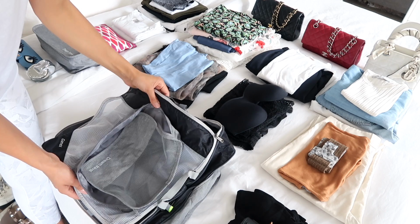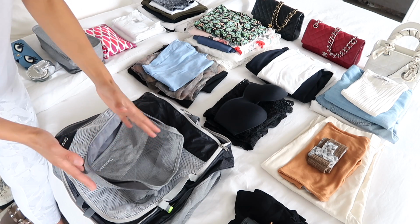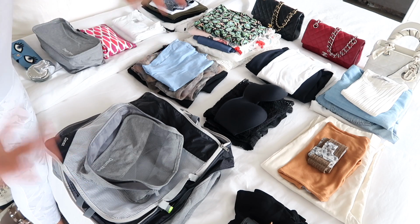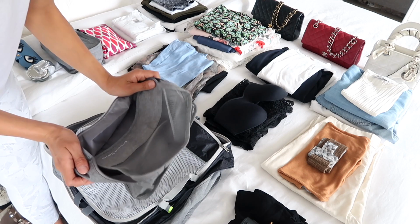It just saves everything from getting jumbled up in your suitcase. You can keep things in their own space so that when you arrive you don't feel overwhelmed. It's a really good system, and I would highly recommend it. So let me show you guys how I use them.